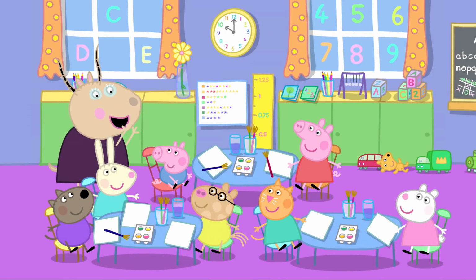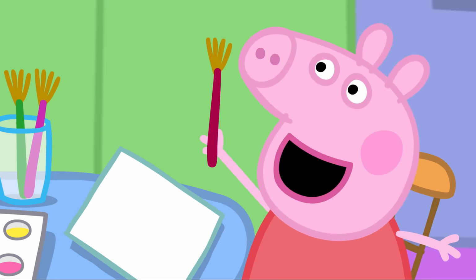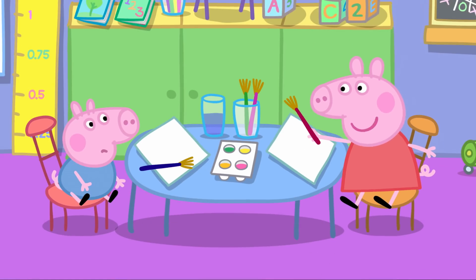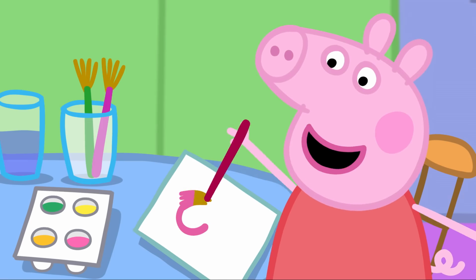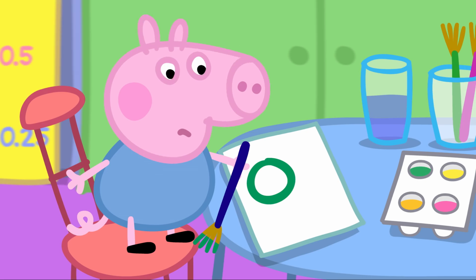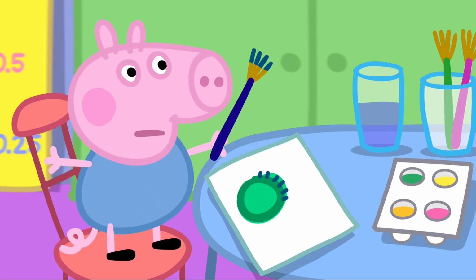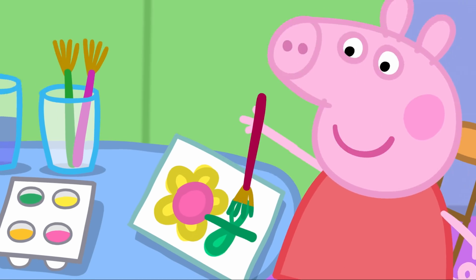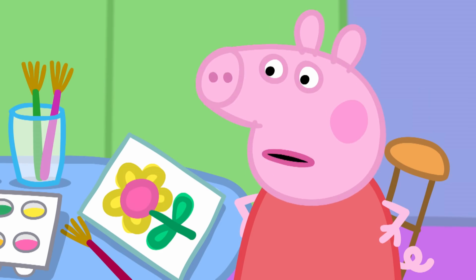Shall we show George how we paint pictures? George is not very good at painting. Well, maybe you could help him. Yes, I'm very good. I will show him how to paint a flower. George, today I'm going to teach you how to paint a flower. First, you paint a big circle. No, George, that's the wrong colour. Now you paint the flower's petals. George, that's the wrong shape. Now you paint the stalk of the leaves. Perfect. George. You have done it all wrong.